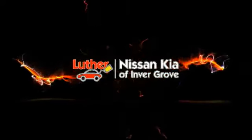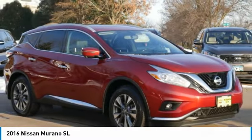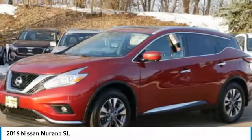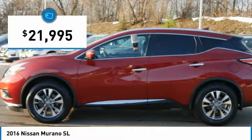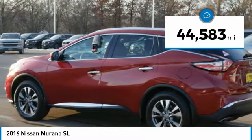A ride in the 2016 Murano. The peace of mind of award-winning safety, including a 5-star rating for side impact crash safety, comes standard with the Nissan Murano. Great fuel economy and a powerful V6 engine combine to deliver a refined driving experience, and is priced below $25,000. This vehicle has less than 45,000 miles.